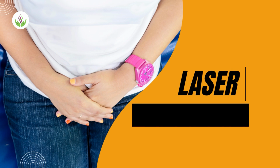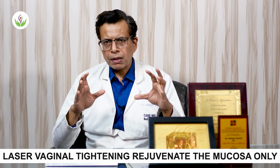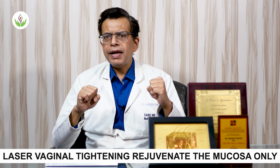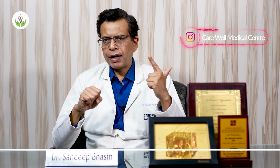Now there are other procedures also like laser vaginal tightening, but what we have to understand is that laser vaginal tightening can only work at the mucosa. To some extent it can tighten the mucosa. It cannot work at the muscles, it cannot work at the entrance of the vagina or the introitus. It cannot make the entrance of the vagina tighter, neither can it make the muscles tighter. So all those things still remain in the laser vaginal tightening.